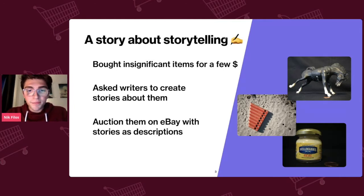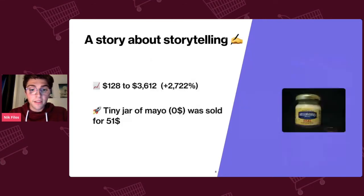Once that was done, they uploaded those items on eBay for auction, and they listed the fictional stories as the product description. The result? They managed to turn $128 worth of basically useless items into $3,600. That is roughly a 3,000% increase in value. Now, for reference, the tiny jar of mayo went from being valued at basically zero, because it was a marketing gimmick or whatever, to being valued at $51, and that is for a tiny jar of mayo. That is the power of storytelling.